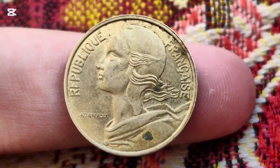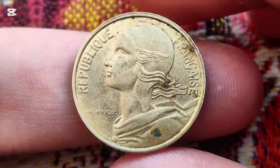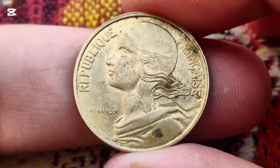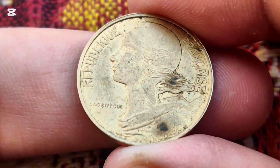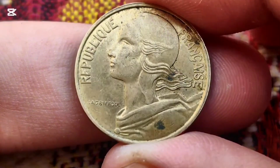Next up, how a 10 centimes coin from France, even in a dirty and worn condition, could have a surprising value in the market today. So, if you're a coin collector or just curious about the world of numismatics, stay tuned as we dive into this fascinating topic. Let's start with some background.